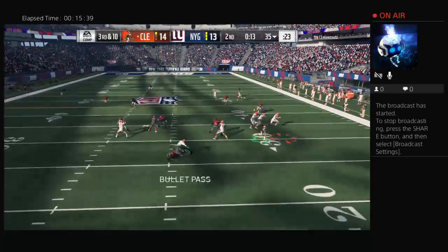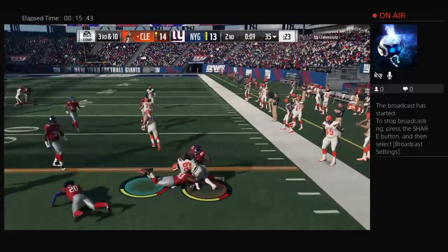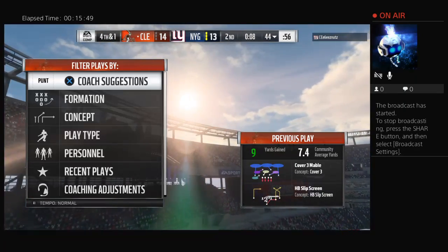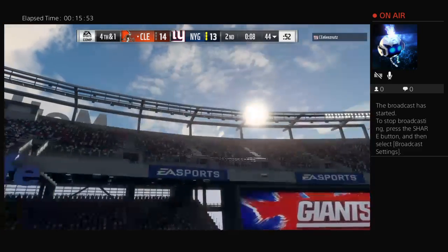They'll throw here. Kaiser. Screenplay. Johnson. And able to break one tackle, but then quickly brought down. But a nice little gain. Now here's a timeout as they're going to get it with 8 seconds remaining here in the first half.